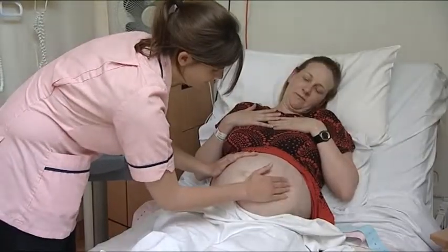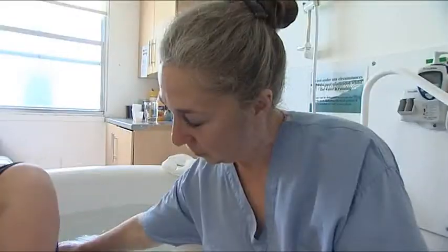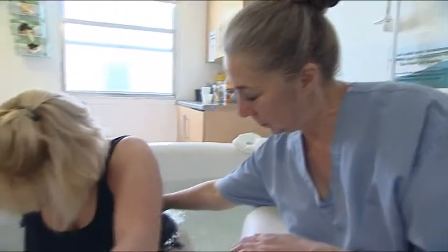That's because we've got a great team here of midwives, doctors and maternity care assistants and housekeepers. Everybody here works as a team together. They're all very proud of what they deliver and how they deliver that care to people. And I think that comes through in the warmth that women feel when they come into the unit.